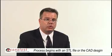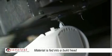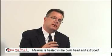The FDM process itself is relatively simple. On the front end, we have a software application which we call Insight, which allows me to take in an STL file from a CAD tool itself. Once that file goes to the FDM machine, the filament comes to the head. The filament is fed within a canister. It goes to the head. The head then has a liquefier. I melt that material and I use it as a pump to build geometries.